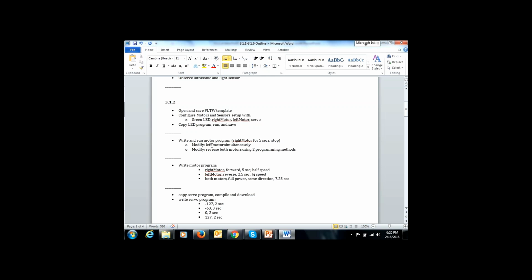Then it'll say after that, stop and show your teacher. So they'll save that as part 1. Then they'll go in and modify it by having it run the right motor for 5 seconds and then it stops. Then they modify it so the left and right motors run, and then they modify it again so they reverse both the motors, so they go clockwise and counterclockwise.